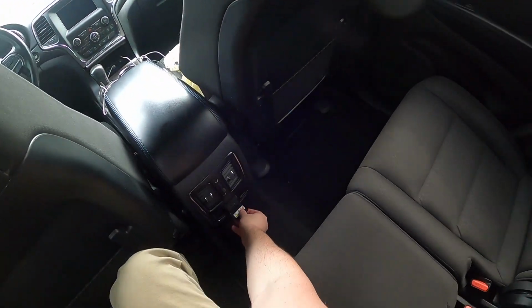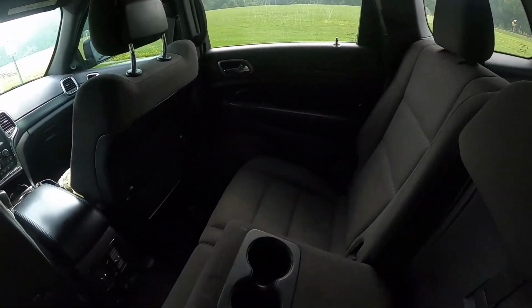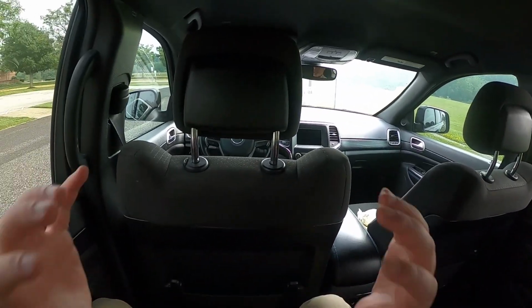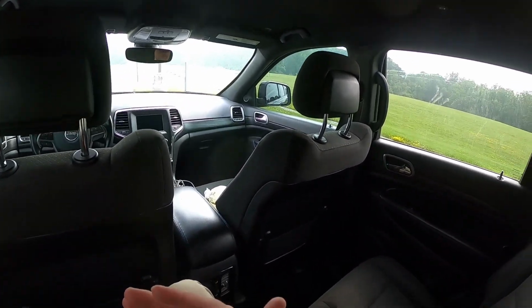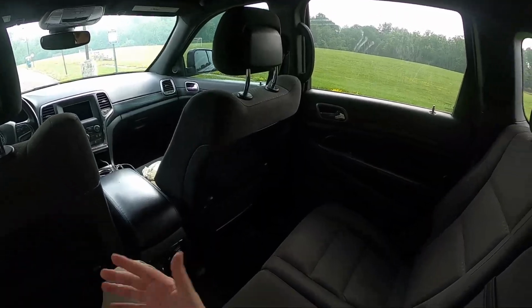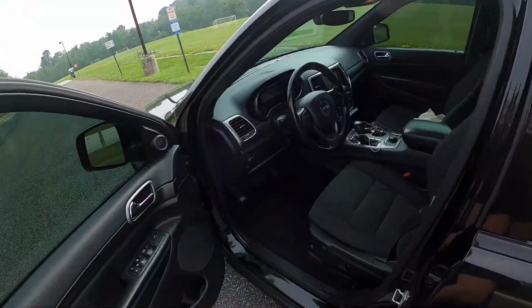You do get rear vents and a rear household power outlet, which is a really nice amenity to have. You also get cup holders. This isn't one of the upper trims where it has the big TV screens back here. So it is a little bit of a basic model, but you still get all the nice creature comforts that you'd really want in an SUV like this. But we'll hop out here. We'll show you guys under the hood real quick.